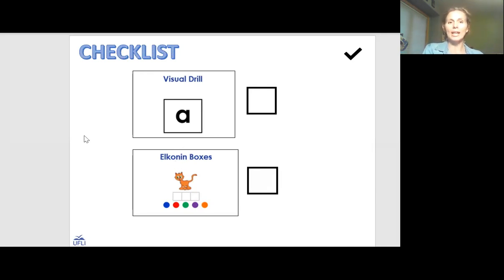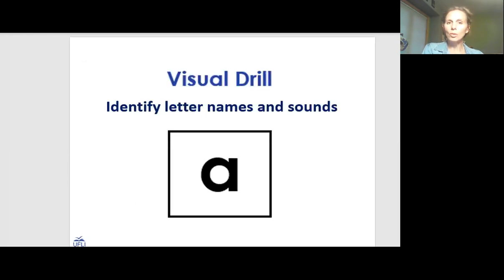So let's go ahead and get started with our visual drill of identifying letter names and sounds. And how about I bring up our little friend, Rory here, and he can do the letter names and sounds with you. So remember, when you see the screen and see the name or the letter, you're just going to say its name and its sound. Are you ready? Here we go.